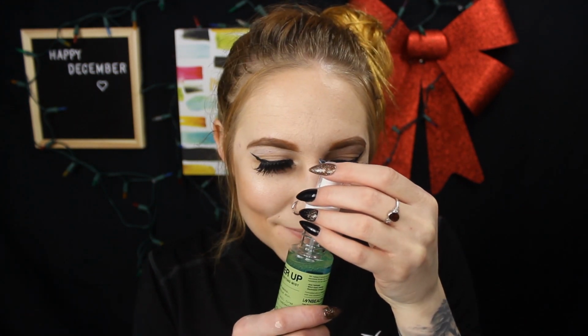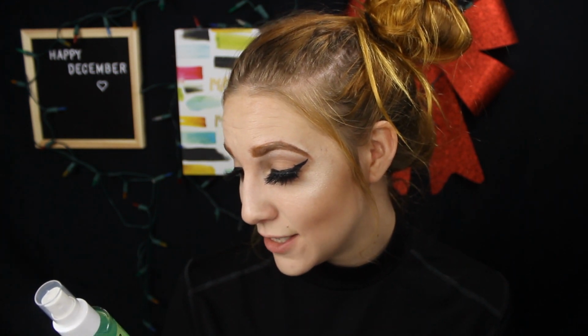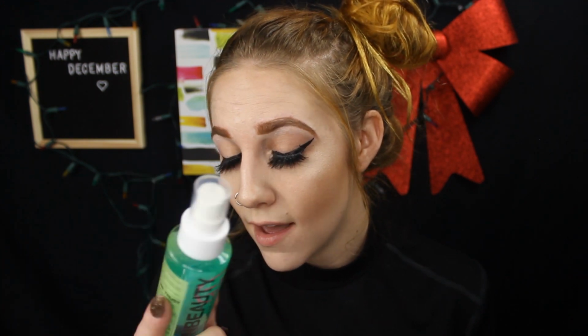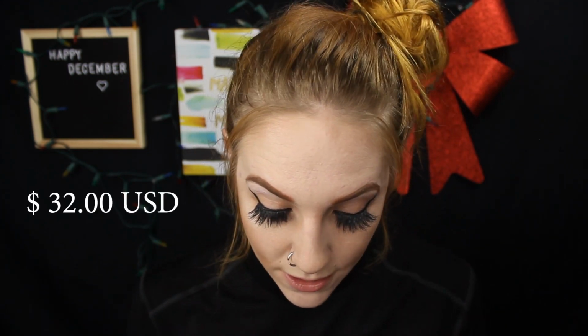Lime. You guys know like Lifesavers, the candies? It smells like the green ones. It smells super good, super sugary and really sweet. I'm really interested to try this, and there's aloe vera in it, so that's cool. It smells like the green Lifesaver. So that smells really good. That retails for $32, and that's pretty cool.